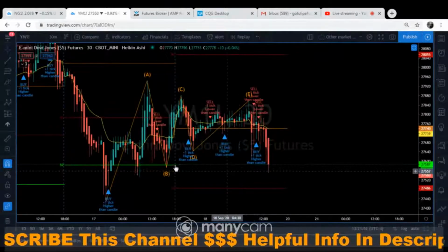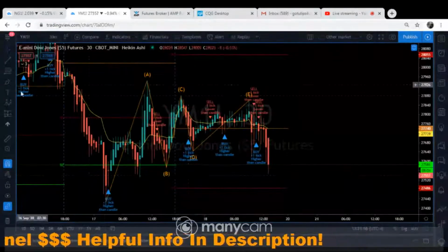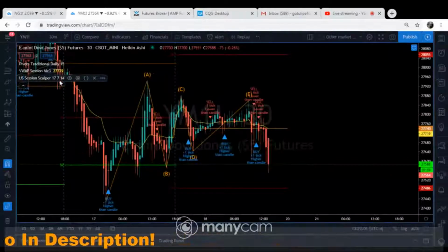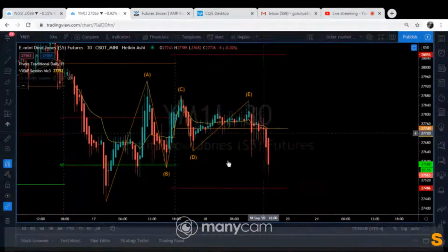All right, so let's take a look at the wedge which I mentioned just now, based on yesterday's situation. This one is not related to the indicator, so I will switch off my US session indicator just for learning purposes. Okay, I will switch my live indicator back on.